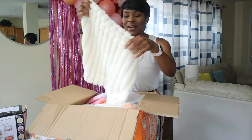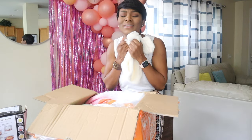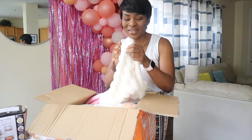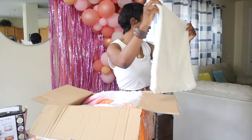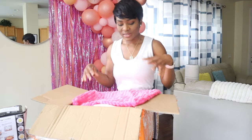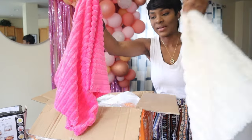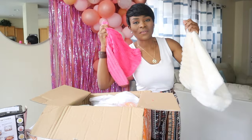I decided to get some more, and look how lovely, fluffy. Oh my God. Ooh, feels like a little puppy. So yeah, that's the first one, a cushion cover. I think I got two. Just wanted spring and summer colors. Pink and white. Really nice, very soft and fluffy.